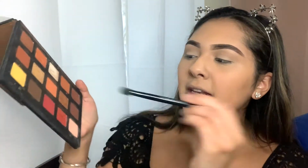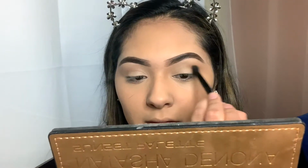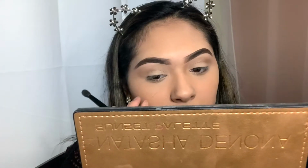Boom. Okay, so then from any palette, I just take a little bit of a darker shade. I usually go into the Natasha Denona one, and I just take this one, which is super dark, so you have to be super careful, but I just dab the tiniest bit, and then I'll put it on my crease as well, just to kind of darken it up a little bit. Here on my face.